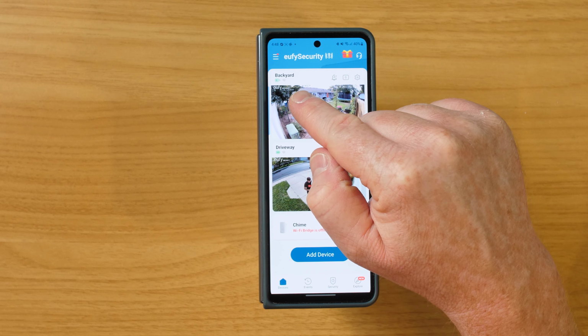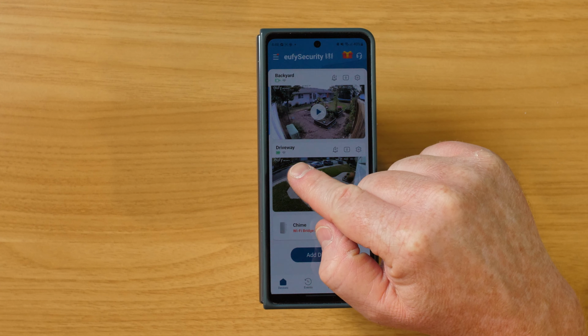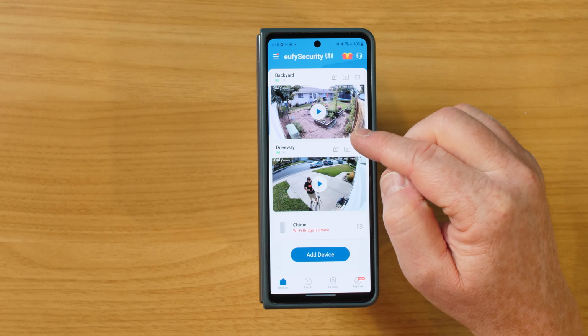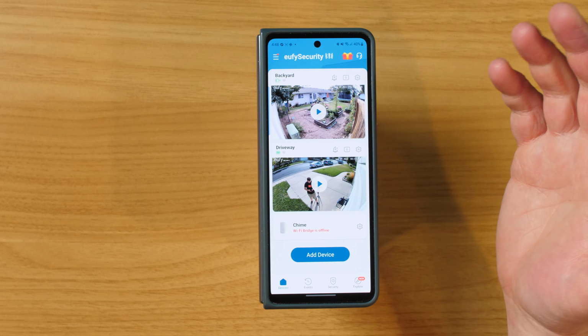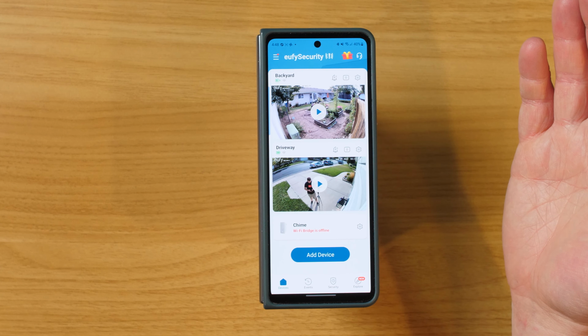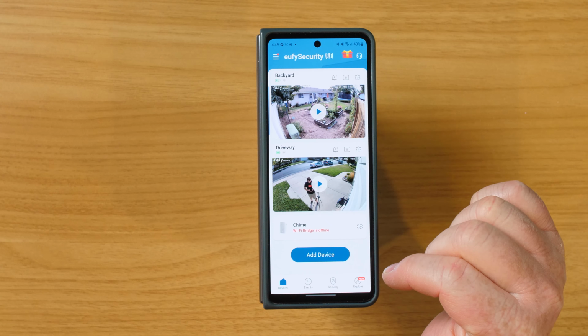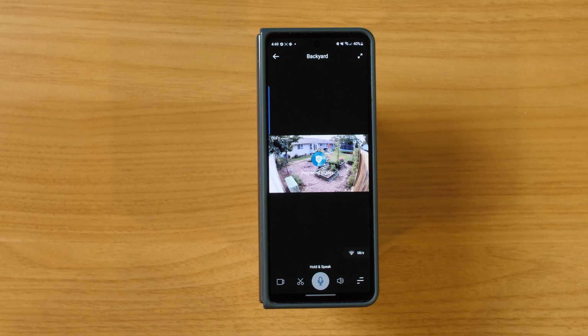It's also giving us a signal strength, so you can see if there's strong signal. If not, you may need to relocate it. This back camera I have in the very back of the yard, pretty much the furthest away from the home base. So it's great that it still has that view. So let's go ahead and click on it and see if we can pull up that live view.